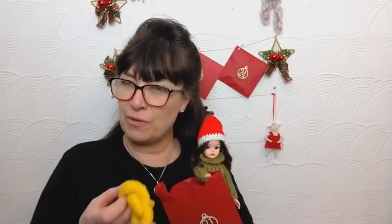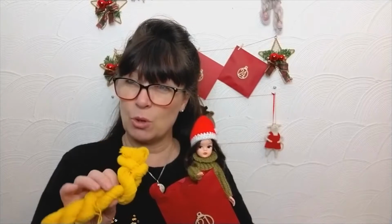This is the last skein of yarn, I do know that, and I've already had a peek under the sleeve, you'll see it's open. And it is this most gorgeous yellow. I'm a big yellow fan, but if it's more of a muted yellow, there are certain yellows that are absolutely stunning, and this is one of them, sort of going more towards the sunflowery sort of area.